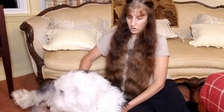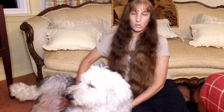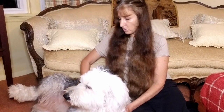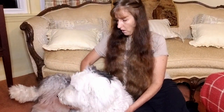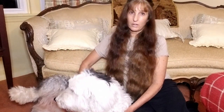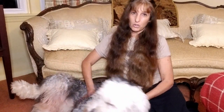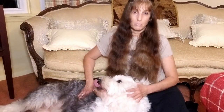Old English Sheepdogs are herding dogs, working class dogs, and their tails are docked, and that means they have no tail. Usually when they're puppies, their tail gets cut off, and it's called docking. That is because many years ago, where they originated in England, they did not want to pay taxes on the dog. So they made it where they didn't have to pay any taxes if they docked their tail and considered them a working dog, which they are. They used to herd many sheep and other animals.